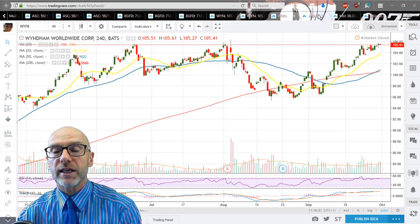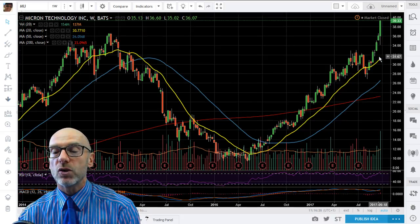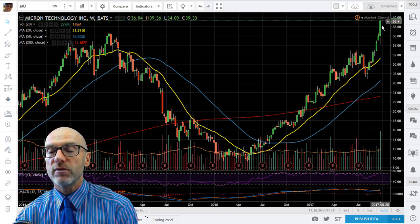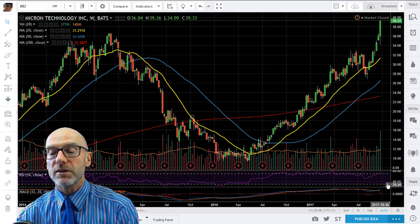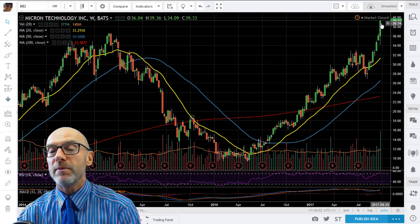Okay, moving on to the last stock of today, that's Micron Technology. Had a very good move last week. You can see it spiking into new high ground. This is the weekly, so each candle represents 1 week. I would say it's slightly overextended away from the moving averages and slightly overbought. The RSI is at 76, but that's very indicative of the positive momentum as well. So there may be a consolidation, but if there is, it should prove a buying opportunity.